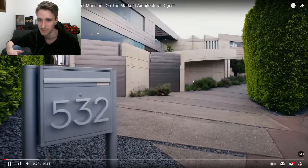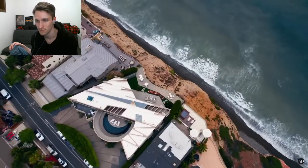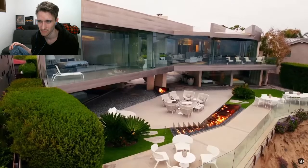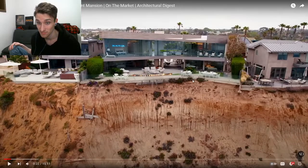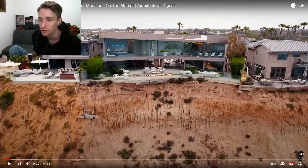Just a heads up. 532 Neptune Avenue in beautiful coastal Encinitas, California. This home is perched on the Pacific on a bluff with 74 feet of ocean frontage. The lot at 0.43 acres is large. Dude! There's part of the house right there. Look, the wooden planks for the foundation are literally seeping out of the earth.